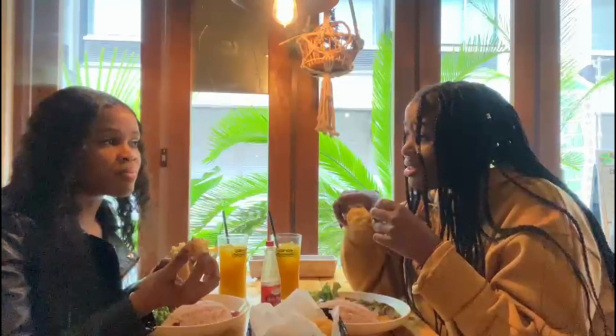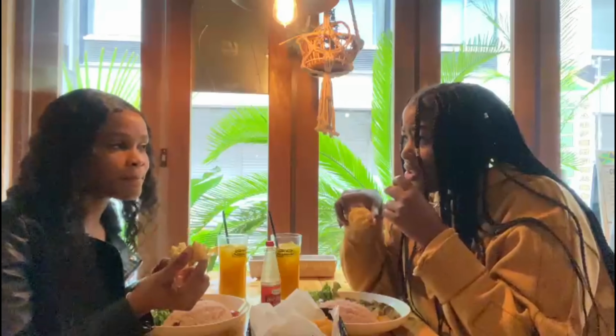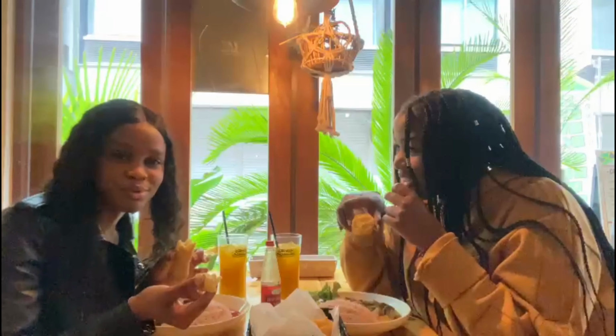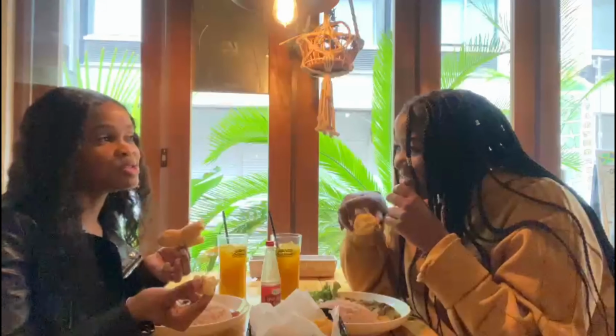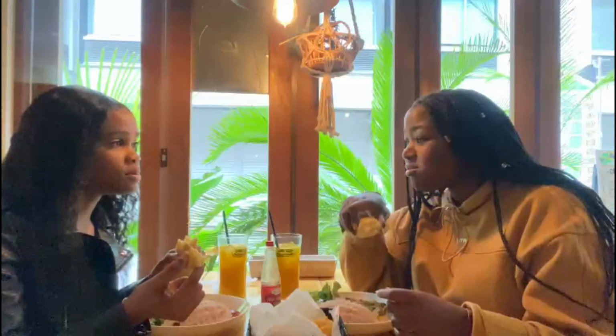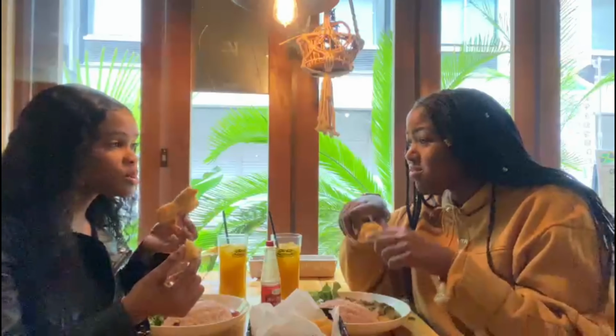Does it taste like this in Jamaica? Yeah. It's alright. It's okay. I wouldn't give it a 100%, but maybe an 8 or 9. This is much better than the one that I had in Okinawa though. Yeah, I had it in Okinawa, and this is better.